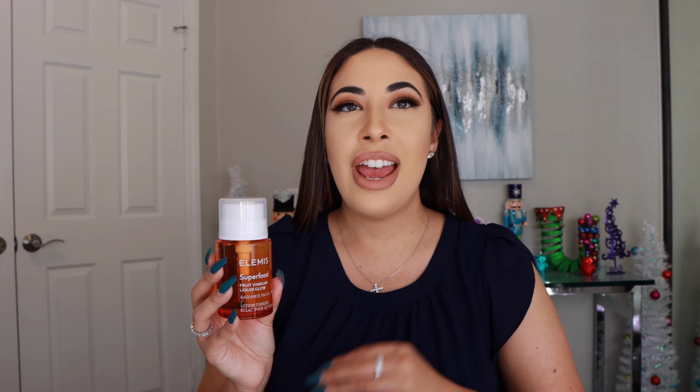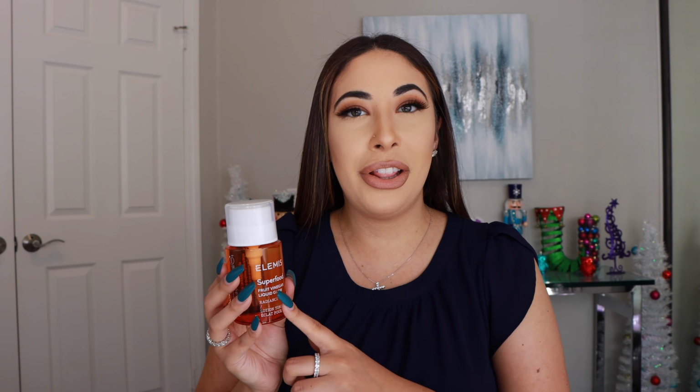It is so hydrating, and it smells like those candy peach rings, but in a non-powerful way, just a light scent. Once you apply it, the smell does go away, but this is a good product. This has quickly become one of my holy grails and something I cannot live without. So if you need radiance, you want to glow, you want new skin, buy this. You will not regret it.